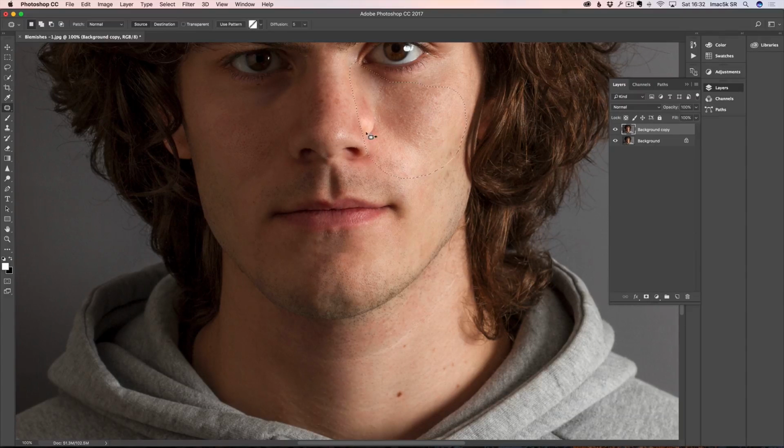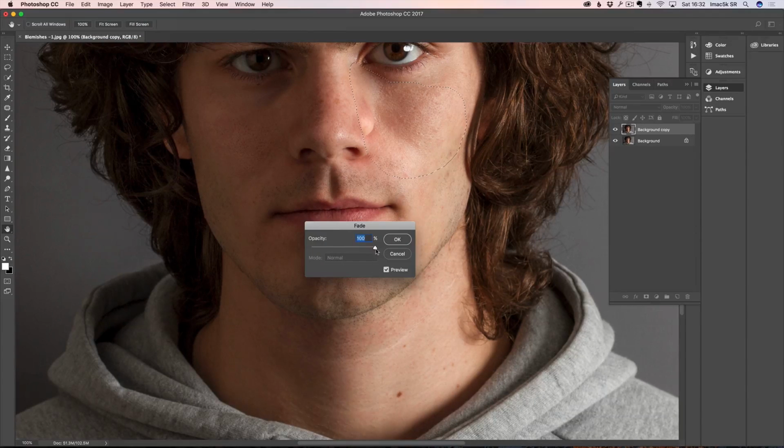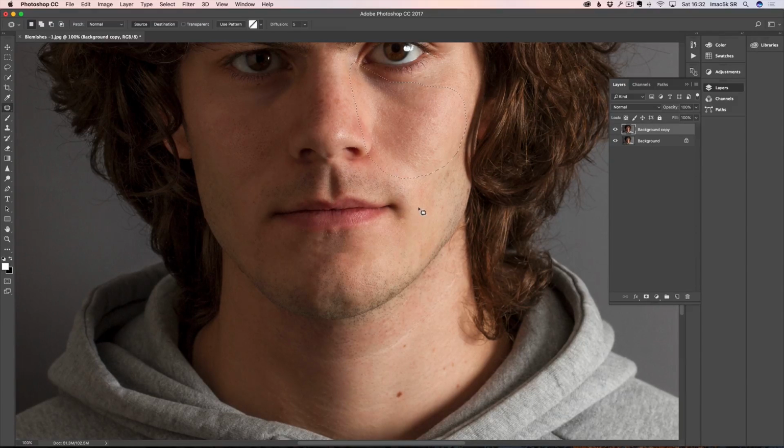And what that's going to do, see, it did something weird. It put the nose up here. But if you go to Edit, Fade Patch Selection, so this is going to be the fade. It's Shift Command F. Okay. If I go down to 0, what I did is completely gone. And if I go to 100, the move that I did is there completely. Usually I go just at 10%, and you will see, Command D to undo. It's just going to make this area a little cleaner.